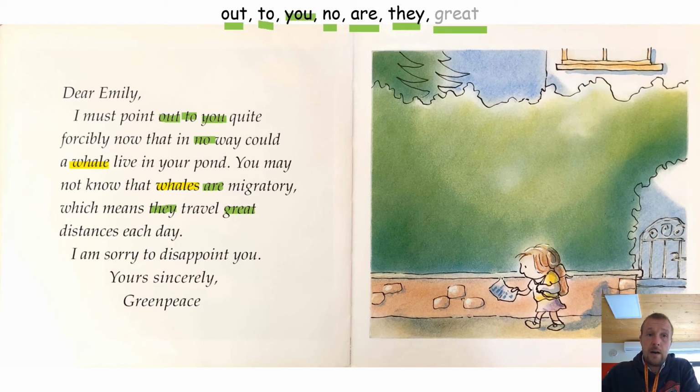Dear Emily, I must point out to you quite forcibly now that in no way could a whale live in your pond. You may not know that whales are migratory, which means they travel great distances each day. I am sorry to disappoint you. Yours sincerely, Greenpeace.